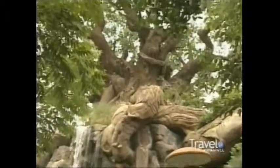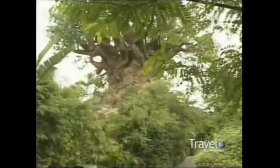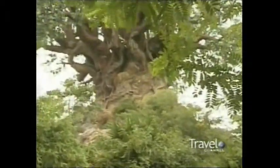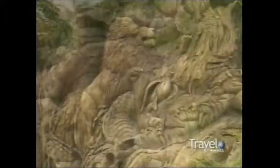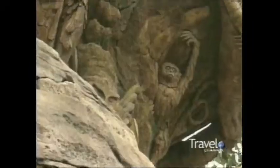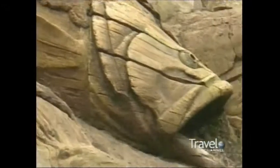The symbol of Disney's Animal Kingdom is the Tree of Life. It rises 14 stories into a leafy canopy overlooking Discovery Island. Carved into the tree's gnarled roots, mighty trunk, and branches is a tapestry of more than 300 animals. It's a celebration of how all the Earth's animals are interconnected with every other living thing.